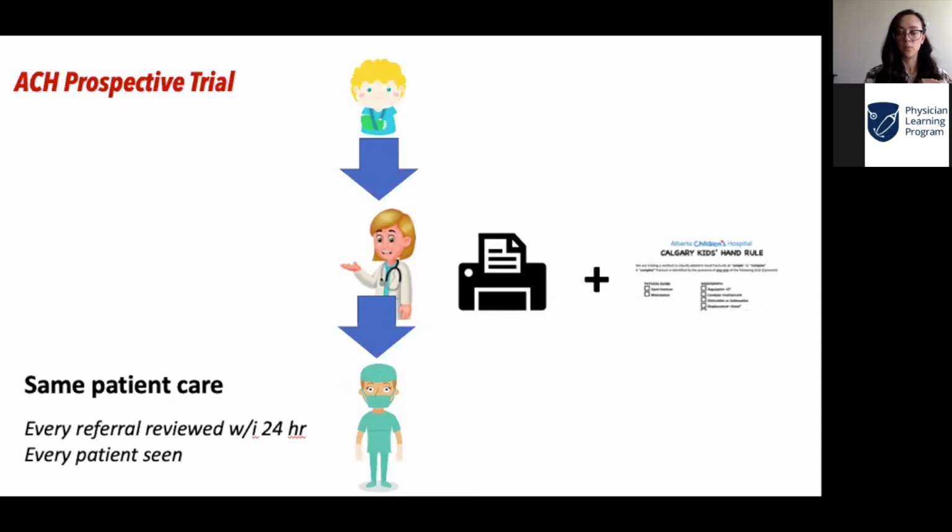So all of this pathway that I've been talking about, where complex fractures are managed by plastic surgeons and simple fractures are managed by non-subspecialists, that's just theory right now. We're essentially just shadow trialing the prediction model, and every patient is still getting the standard of care. They're still seeing the plastic surgeon.